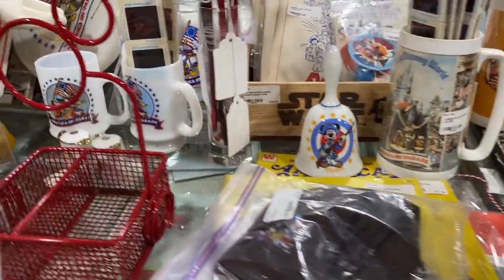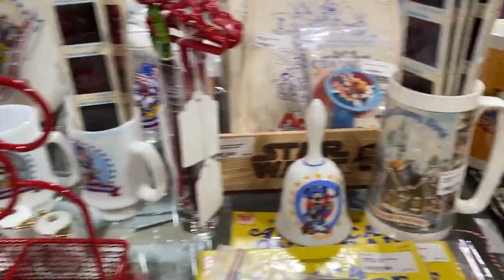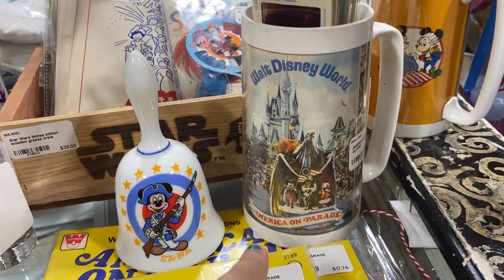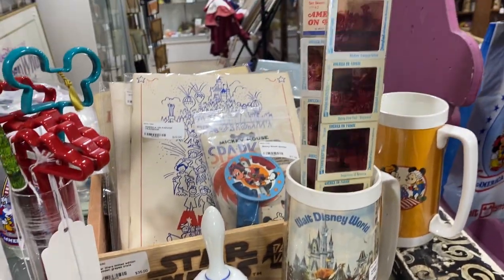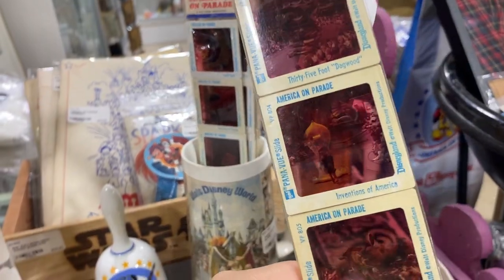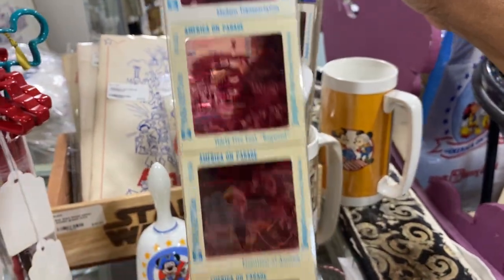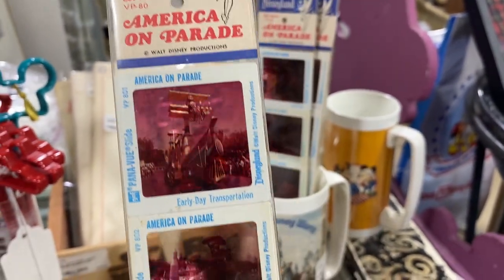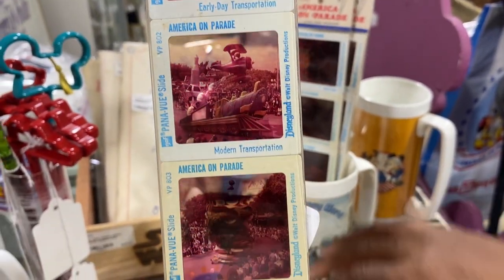There's also some stuff here for the table. They have a condiment holder, a little dinner bell, a little cup. Oh, from the 4th of July celebration from a long time ago. America on Parade, they're slides! See? They're like different slides of the parade in Disneyland. Disneyland, America on Parade. This is from back in the day.